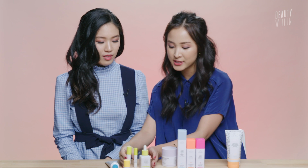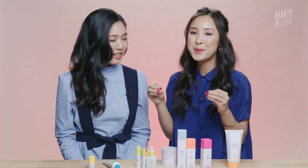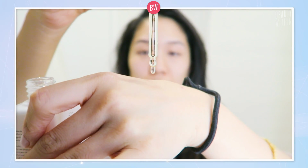So then we have, these are all the same thing. I love this oil. Me too. All oils are oily, right? But this one is really smooth. It absorbs into your skin and it just stays in there. And it gives you a nice glow.